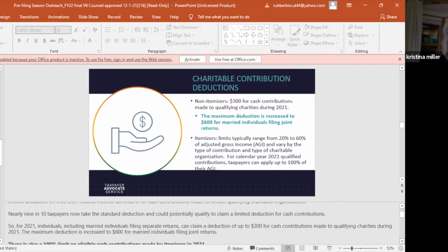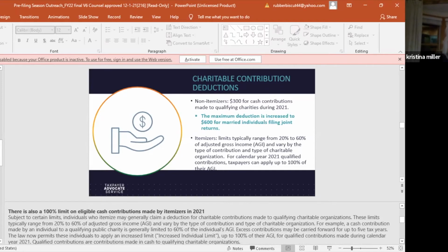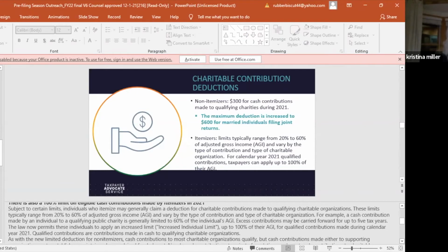Nearly 9 in 10 taxpayers now take the standard deduction and could potentially qualify to claim this deduction for cash contributions. So for 2021, individuals, including married individuals filing separately, can claim this deduction up to $300 for cash contributions made to qualified charities during 2021. The maximum deduction is increased to $600 for married filing joint returns. Okay, there's also a 100% limit on eligible cash contributions in 2021, subject to certain limits.